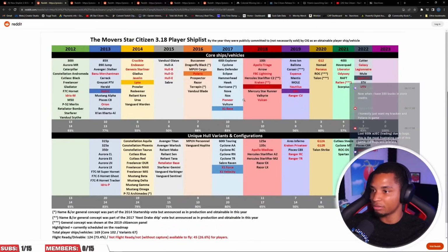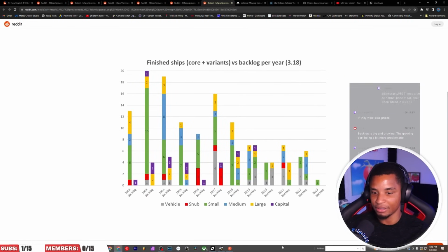Like I pointed out, there are a few in here that are kind of obvious, the Apollo being one of them. Next year, I would say the Expanse would be one of them. G12 is another one. Legionnaire would be great to at least hear that they're working on. But for a lot of these other ones, kind of understandable. In fact, after we get through this last graph, let's go through each one and see what they're missing.